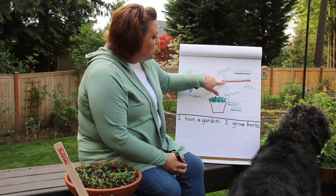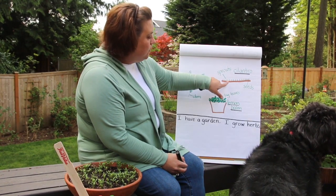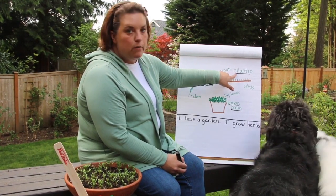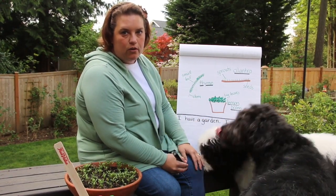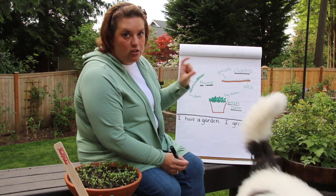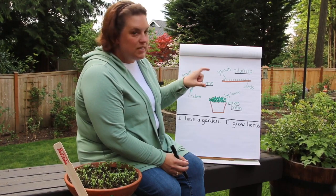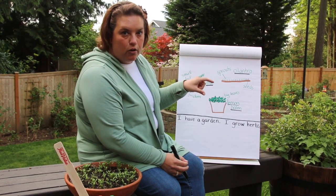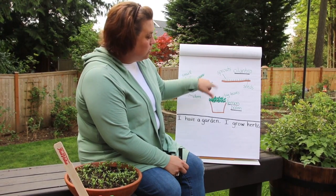This one, I wrote that these are just little sprouts, and remember how I told you that I had some seeds that I planted in the dirt, and that was my cilantro. And I was able to run to school and get you guys a little packet. Each kindergartner has a little packet of cilantro seeds, and I put instructions for how you're going to plant those. So you'll get to plant your own cilantro too.